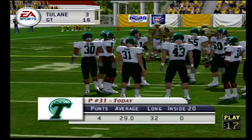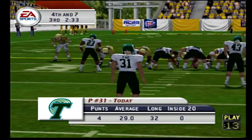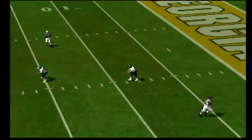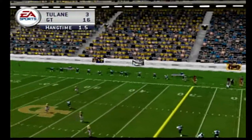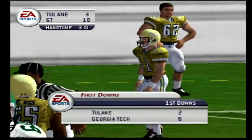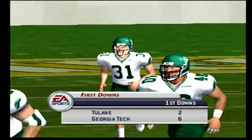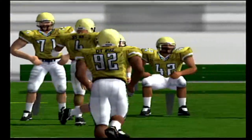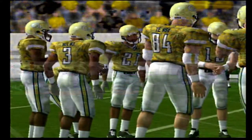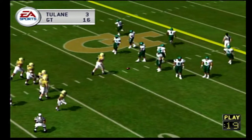Fourth down and 7 coming up. Ball on the 23. The Green Wave line up the punt. Number 41 calls for the fair catch. He hauls it in at the 47-yard line. They'll start this drive at the 47.